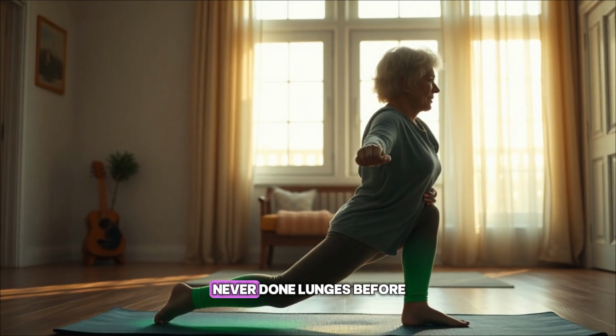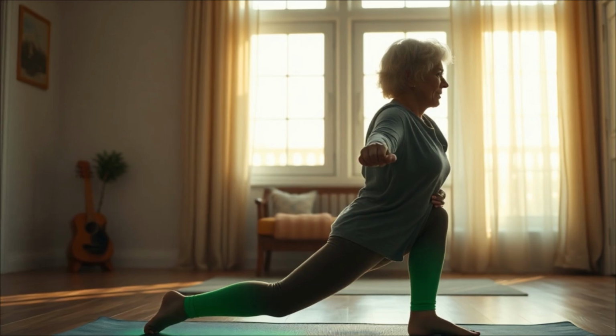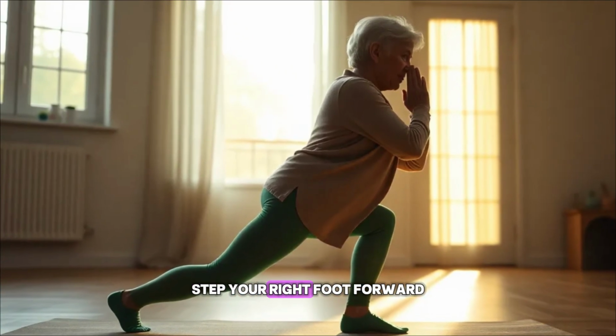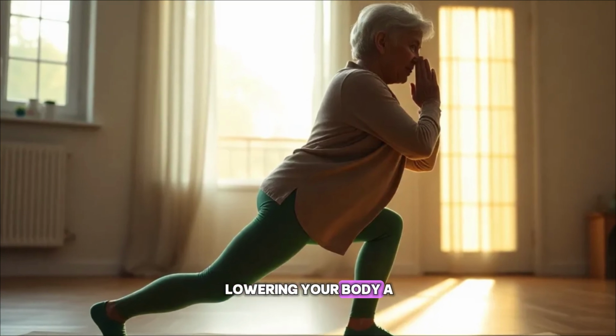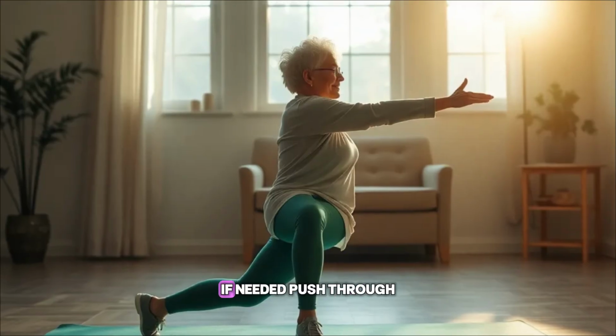Starting safely: your first lunge. Don't worry if you've never done lunges before. There's a safe version for everyone. Modified lunge. Stand near a sturdy chair or wall. Step your right foot forward just enough that your knee stays over your ankle. Gently bend both knees, lowering your body a few inches. Keep your torso upright. Use the chair for balance if needed.